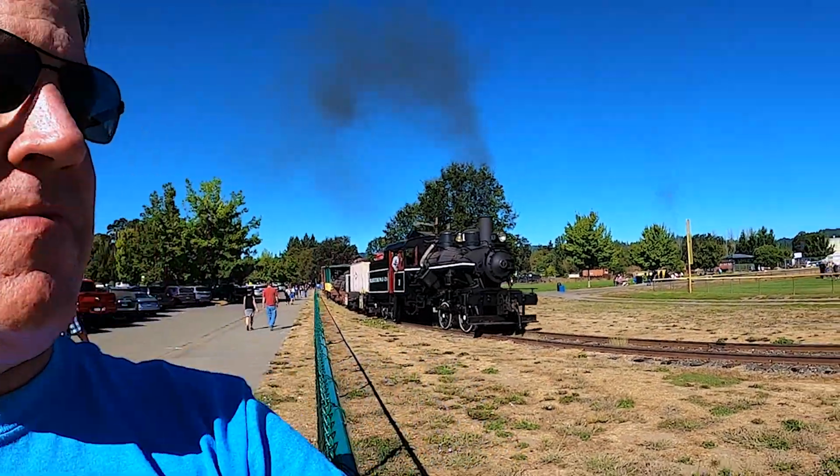Today I'm in the town of Willits, California, and we're here at the Roots Motive Steam Festival. Come along and check all this equipment out.